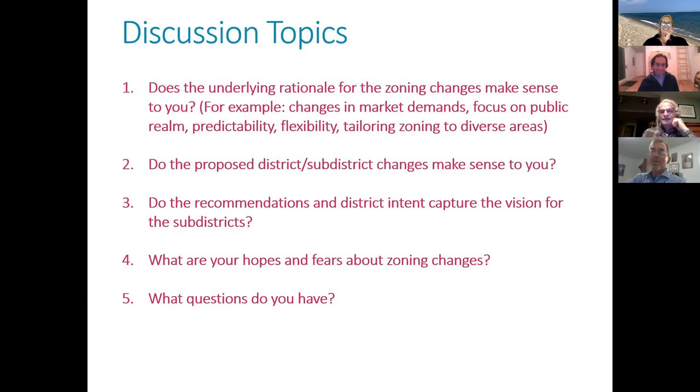One quick question, the predictability. I think what you're alluding to there is when a developer or an architect comes in that wants to do some work on a building. And certainly we want to encourage that to happen more and more. I don't know if there have been any recent situations where our current zoning or our current procedures have really hindered that from happening, and if that's been one of the instigators of these changes.